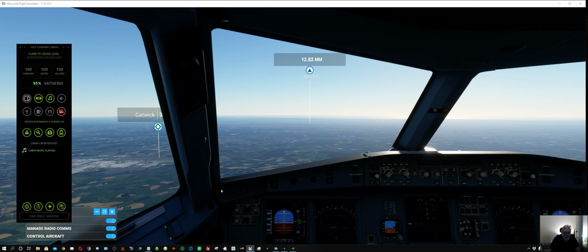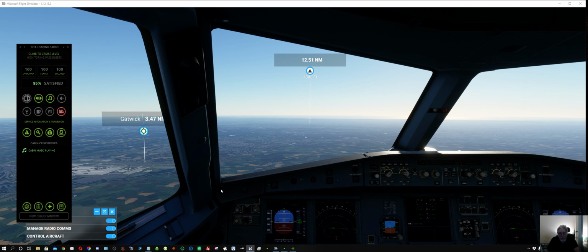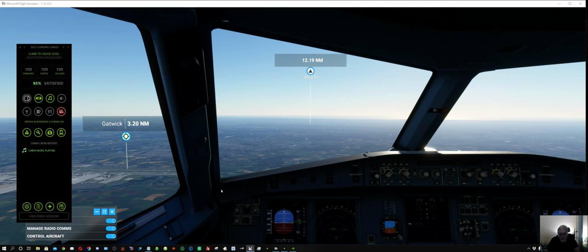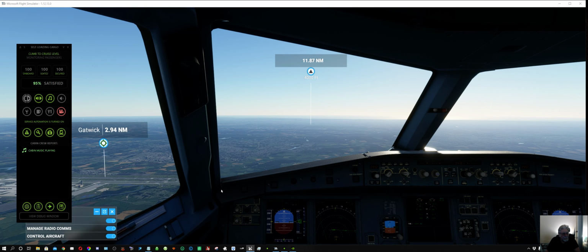There's Gatwick down there. So we're probably going to do a circle. We'll go up to the 4,000 feet mark ahead there, and we'll turn left and we'll do a loop around and land in Gatwick.